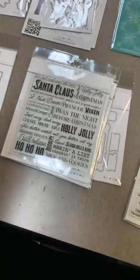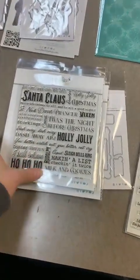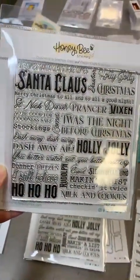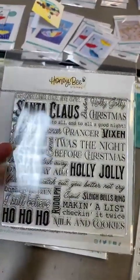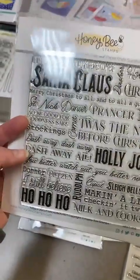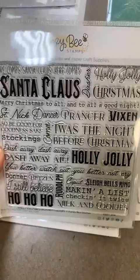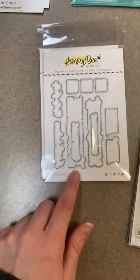This is one that came in as a special order. This is a very, very cool stamp set. At first glance, you're looking at it, oh, just kind of a neat background stamp. That's fun. Yes, definitely fun. You can do some resist techniques with this, all kinds of neat stuff. But if you've been watching some of my videos, Honeybee does like a die for everything. So they took what would normally be a background stamp, and now they have dies to go with it too.